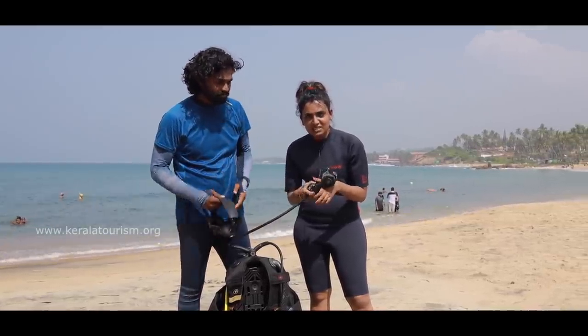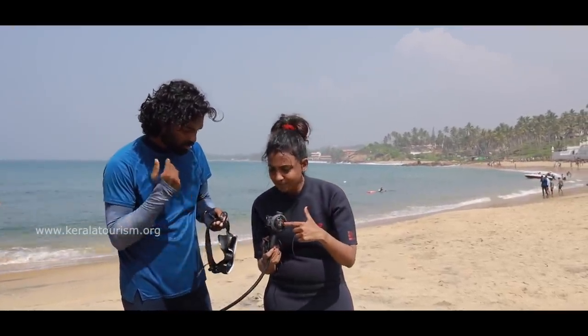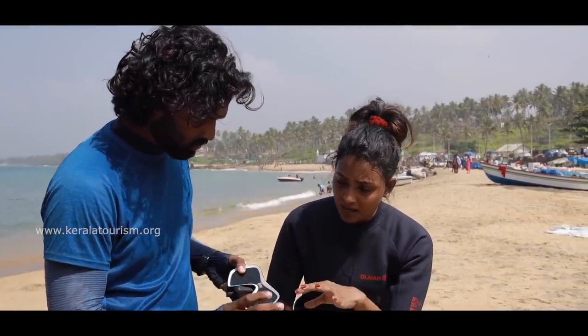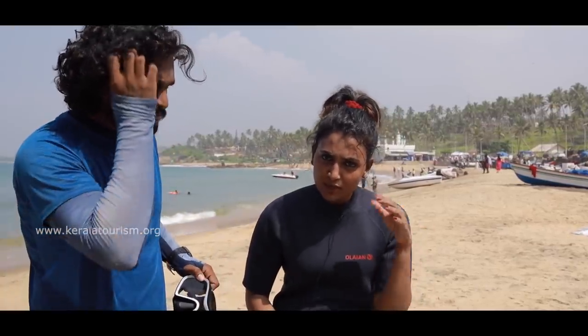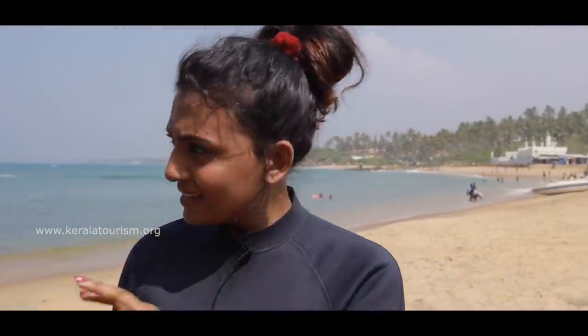Regulator clearance, in case you want to release the water out of this: if water enters your mouth and you want to release it, you press this button. For mask clearance, if water enters your mask, you breathe heavily through your nose, holding the top portion of the mask. And equalizer is when you go underwater and the pressure varies. You just have to pinch your nose and breathe out heavily, and then leave the nose. So these are the three skills basically needed, and there are hand signals as well, right?